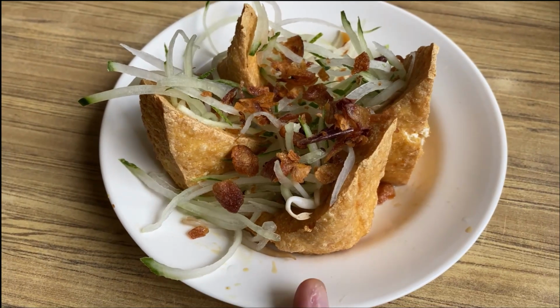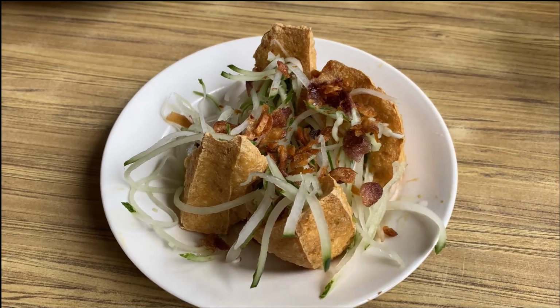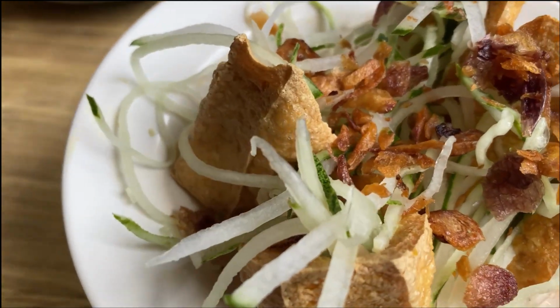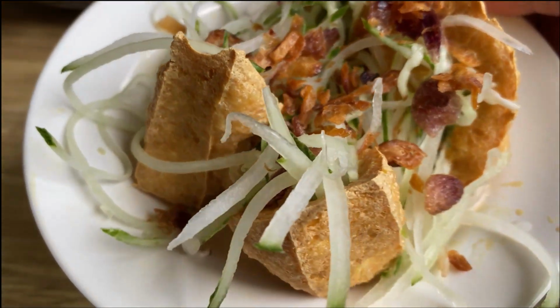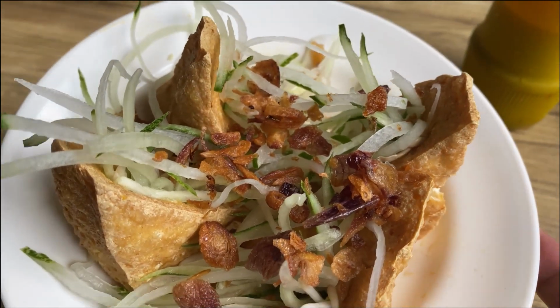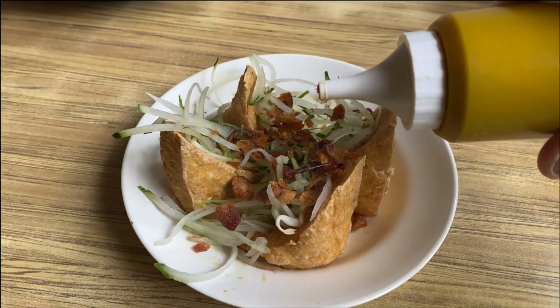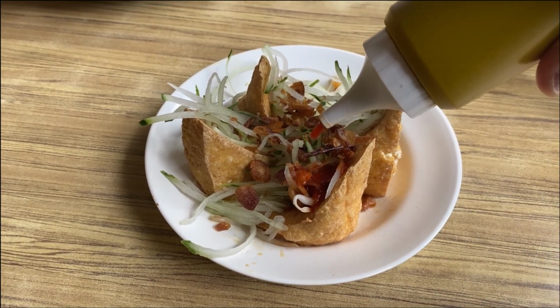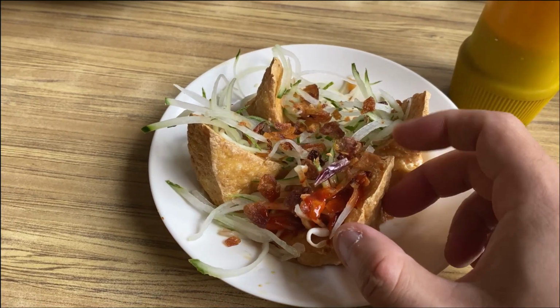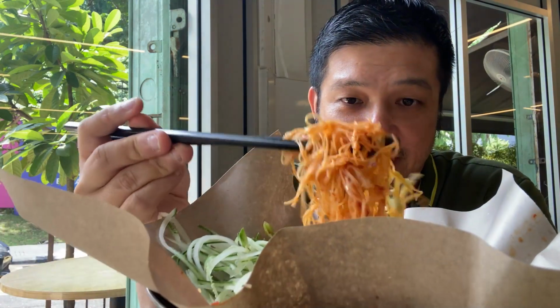This is tauhu Tbat. The word tauhu is beancurd, Tbat is stuffed. So you just translate literally, it's actually stuffed beancurd. You can see here they fry the beancurd first before they stuff it. Sometimes they serve it another way, but the beancurd is not deep fried like this. For this, they will serve you with this chili sauce, and then you take it and have it just like that. It's quite a famous snack. Now I'm going to try the Mee Siam Bangsar here.